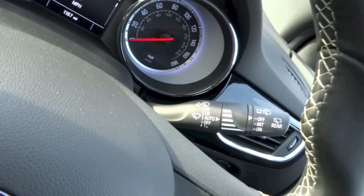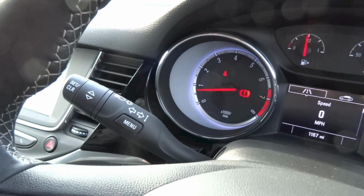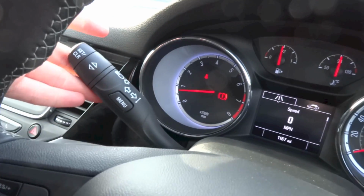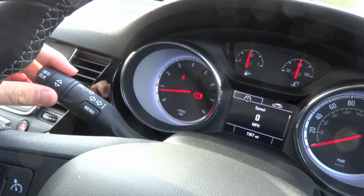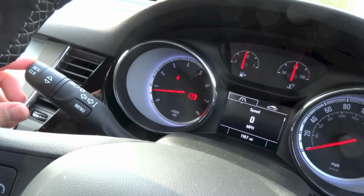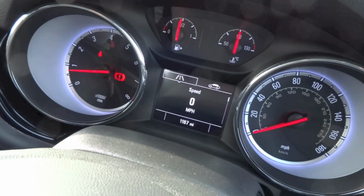On the right stalk, you do have your wiper controls. And on the left stalk, you do have your indicator controls. If you locate the menu button, the wheel and the set clear button on the indicator stalk, you can actually go through your multi-information display located within the instrument cluster.